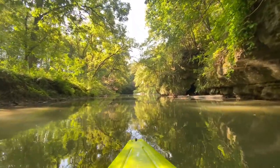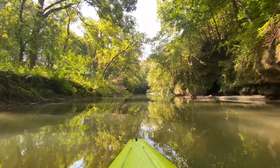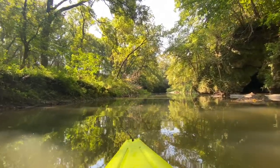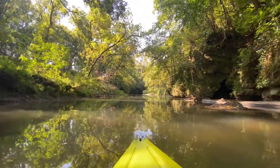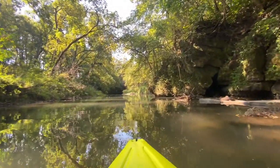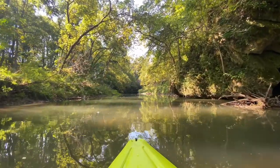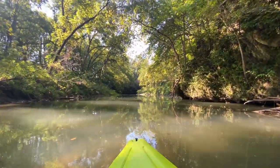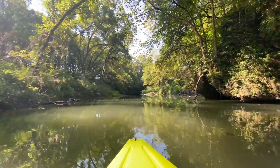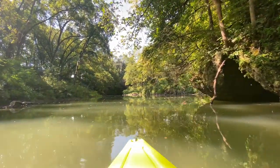Here's a little cave right here. Yeah, I see that. I don't know if I feel ambitious enough to get out and see if there's a bear in there or not. There is an opening over here. We can see what it looks like on the inside if you want. That's a little cove, yeah.